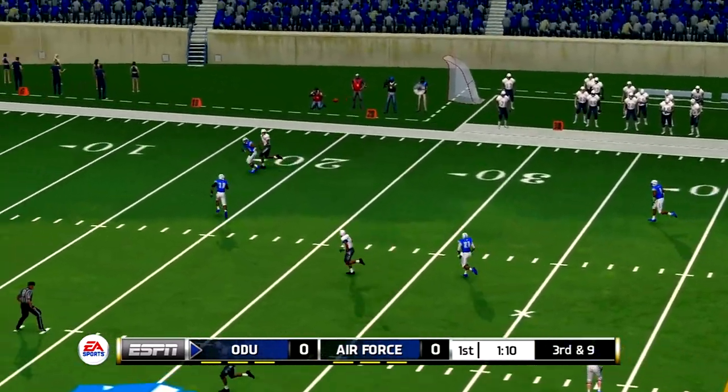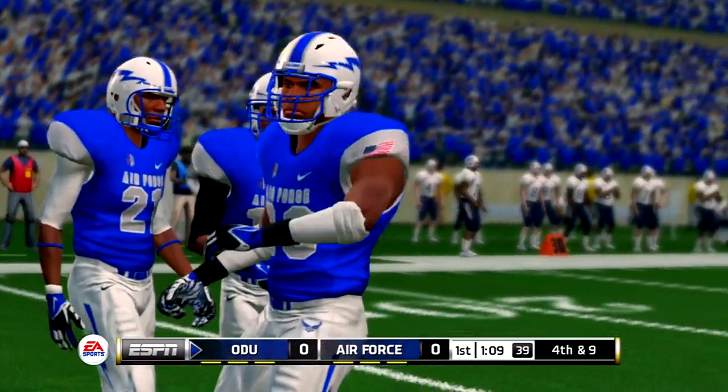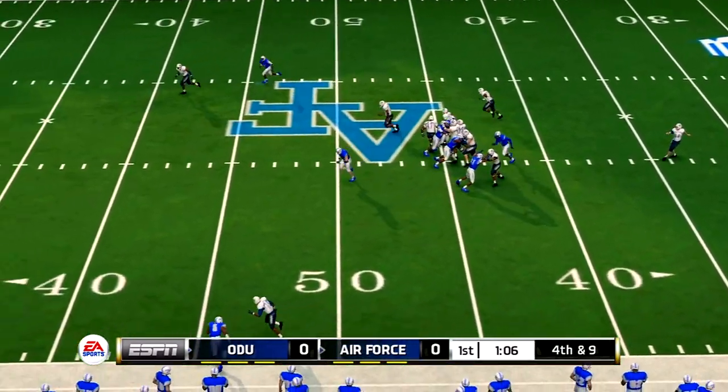He heaves it deep. Oh, he had the pick and he dropped it. You know, as a defender, anytime you're not going to have a chance to get to the quarterback, one of the things all defensive coaches try to teach their defense is to get your hands up and try to knock the football away. And that time, that's exactly what they did to set up this fourth down.